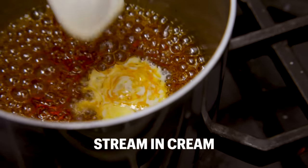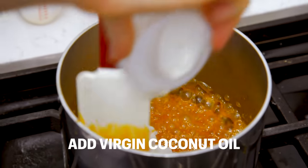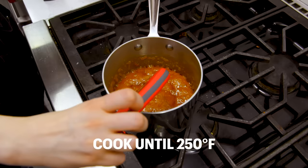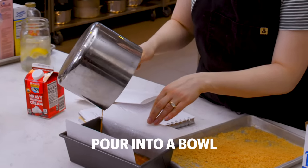Slowly stream in 1/2 cup of heavy cream, stirring and taking care because the mixture will sputter, followed by 2 tablespoons of virgin coconut oil. Stir until the mixture is smooth. Cook until the mixture reaches 250 Fahrenheit, then pour the caramel into a bowl without scraping the bottom or sides.